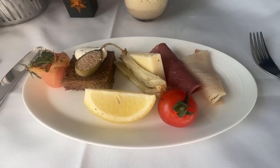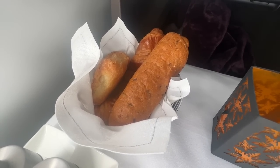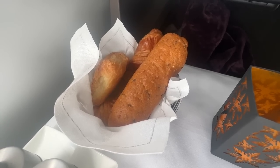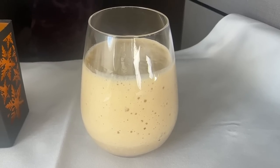I always appreciate the smoked salmon, and it also came with a piece of pumpernickel with a caperberry and some sort of yogurt sauce. We also got another bread basket, but with more breakfast type breads this time, and along with that was a coconut banana smoothie.